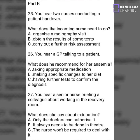That is the end of Part A. Now look at Part B. Part B. In this part of the test, you'll hear 6 different extracts. In each extract, you'll hear people talking in a different healthcare setting. For questions 25 to 30, choose the answer A, B or C, which fits best, according to what you hear. You'll have time to read each question before you listen. Complete your answers as you listen. Now look at question 25. You hear 2 nurses conducting a patient handover. Now read the question.